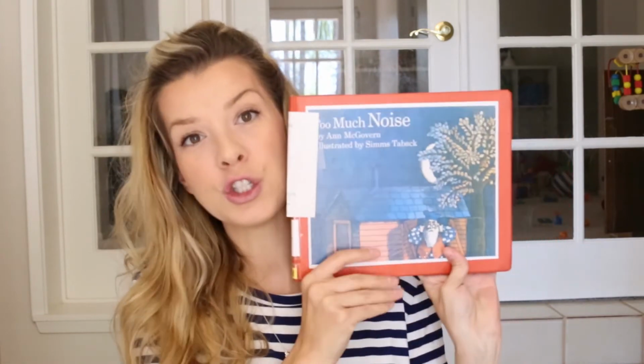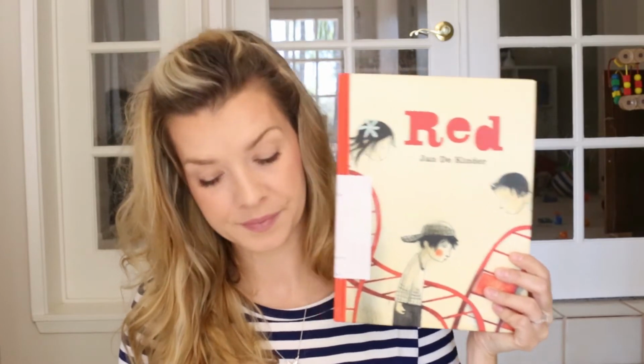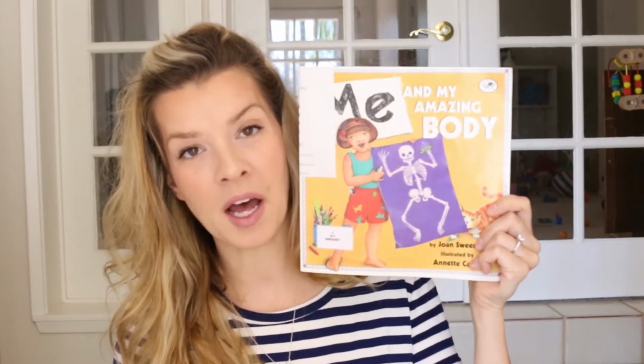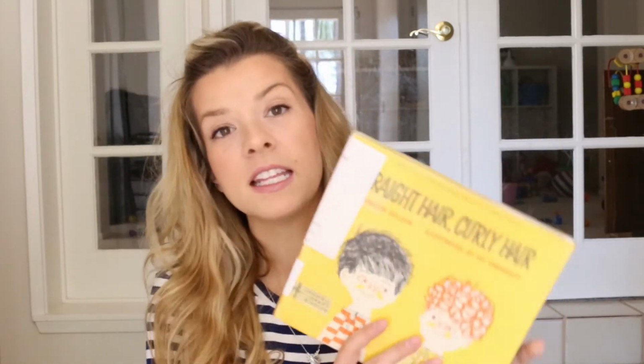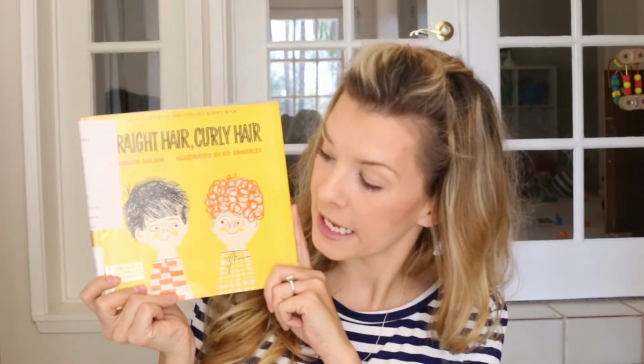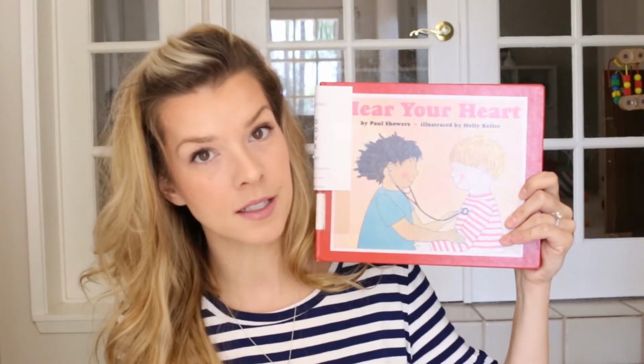This book is called Too Much Noise. We also have this book called Red, Me and My Amazing Body. This one is called Feel the Wind, and it's another one of those Let's Read and Find Out. This one is called Straight Hair, Curly Hair. I Am Growing. Hear Your Heart.